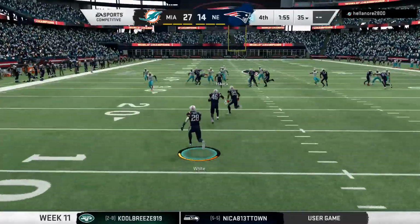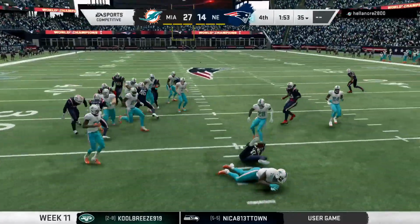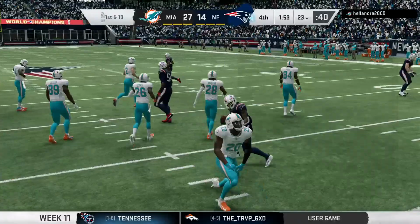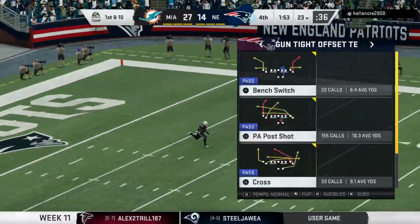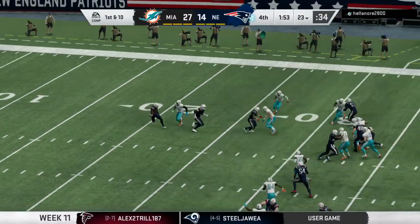This will be taken in at the 1, and he'll bring it a few past the 20 to the 23-yard line. First and 10 at their own 23-yard line.